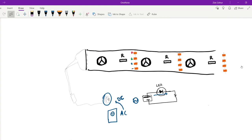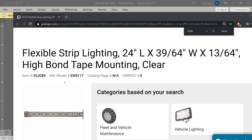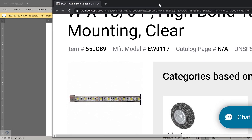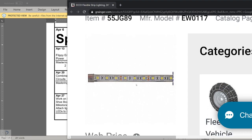Let's see. So here is one of them. This thing is not RGB. It's just like, you know, white or no color or nothing. Without reading anything, you can tell based on how many connector pins it has. It's like 2 orange things. So that means that one of them is the positive, one's the negative, and that's all. So it's not split into different colors.